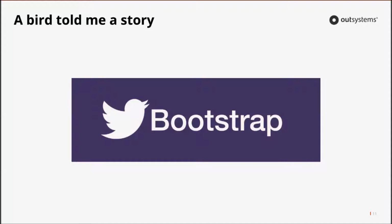So they asked themselves if there was a better way, and they built an internal framework with all common patterns and components for easy maintenance and evolution, for consistency across the internal tools, and of course to reduce development costs. After that, they released it on GitHub as an open source project, and it spread around the world. The company was Twitter and the framework was Bootstrap, and well, the rest is history.